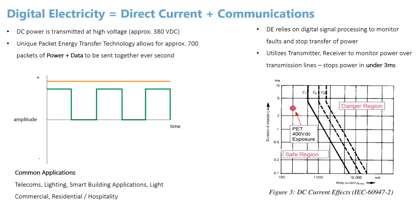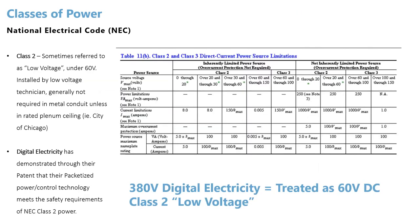What that means is you can supply high voltage or 380-ish voltage DC power over a set of cables that would be treated the same way as what we refer to as class 2 power. And that's what QLI had referred to earlier as power limited, so under 100 watts and nominally below 60 volts DC, which can be installed by a non-licensed electrician in many jurisdictions, does not require many of the hard protective natures that electrical systems typically come with, including metal conduit and junction boxes, and can therefore achieve lower cost installation while providing higher amounts of power.